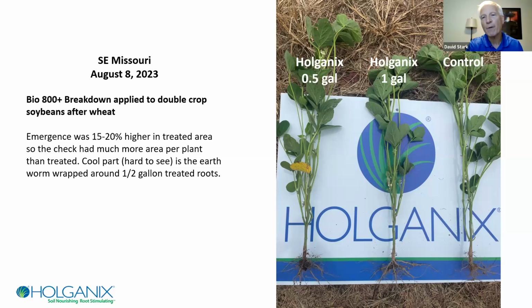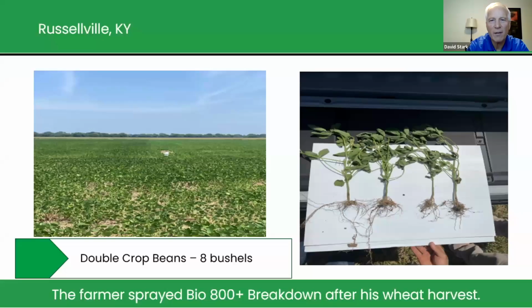By the way, he tried different rates of the product. When it comes to microbes, more isn't always better. It's just more expensive. So, you can play around with rates, but remember, microbes are self-replicating active ingredients. So you don't always have to apply a whole lot. Another picture, again from Kentucky, same kind of deal. Double crop beans following wheat, higher yield. He also noticed because his emergence was better, he's backing off his seed count per acre because he's getting the same stand with less seed, so saving money that way too.